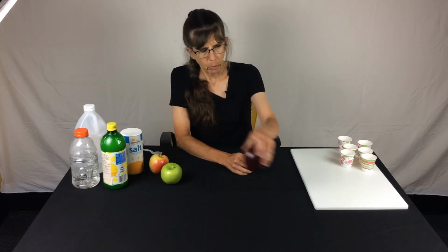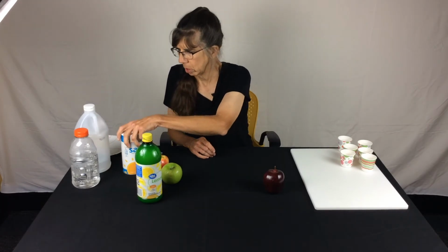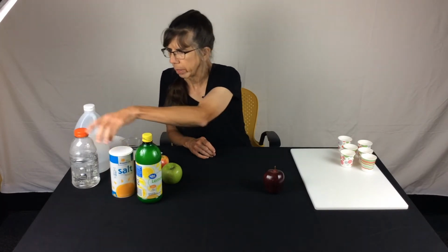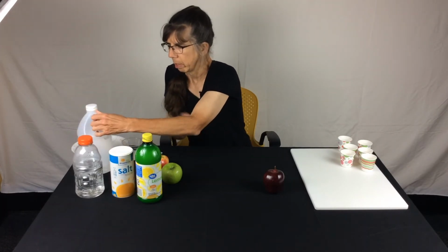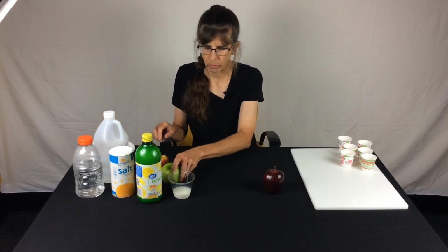Let's try a bunch of different liquids to see if they will keep the apple from turning brown. To do this, we need an apple, and let's try lemon juice. So we'll make some salt water. We'll use plain water, vinegar, and let's try some milk. Let's see what they do.